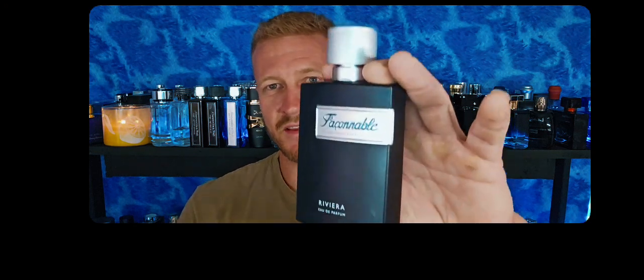So you can find this for $20 at the rack stores every now and then. And this thing is surprisingly good. It is a blue fragrance through and through. It's kind of like, in a little bit of a way, a peppery version of Dylan Blue.